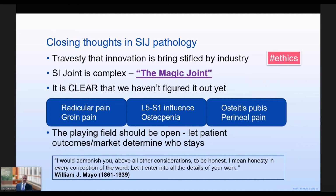All of us know that the SI joint is complex. I teach all my residents and fellows that the SI joint is truly the magic joint in the body. It's clear that we haven't figured out exactly what is going on with either referred pain or neural connections with radicular pain. Why do patients have burning radicular pain into their foot that goes away simply by transfixing or fusing the SI joint? It doesn't make a lot of sense. So there's something going on with referred pain. Is it the joint capsule, inflammatory cytokines hitting the peroneal division of the sciatic as it traverses underneath? A lot of different things that we need to investigate. But it's tough with an unlevel playing field right now. So I think the playing field should be open: let us in the market, and let patient outcomes determine the best implants out there.